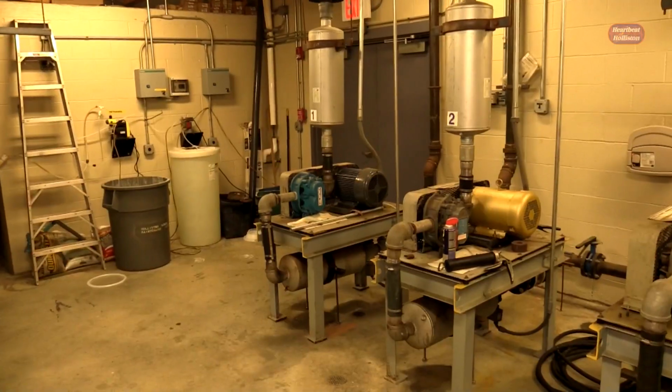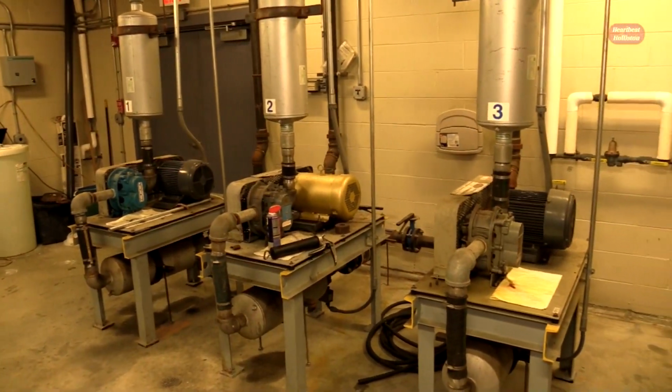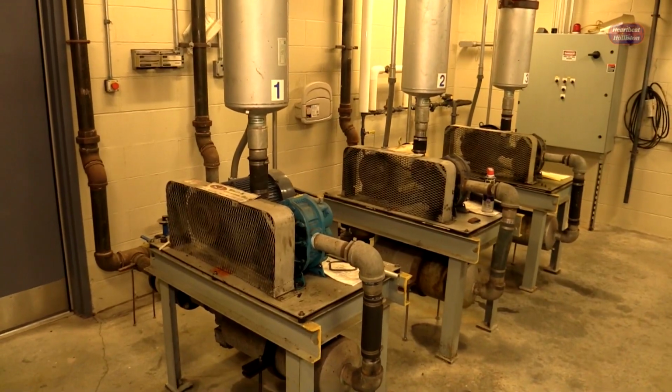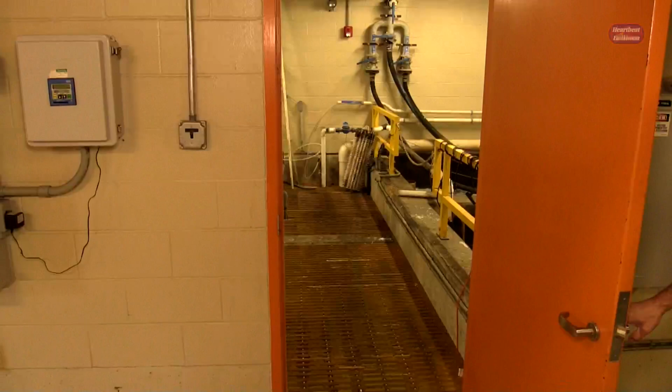And this is where most of the upgrades to the plant will take place. These blowers will be modernized, become more energy efficient, with better controls on them. The instrumentation and pump controls will also be updated. This room here, you can see, this is where all the magic happens.